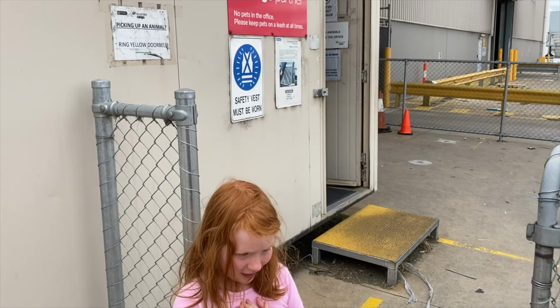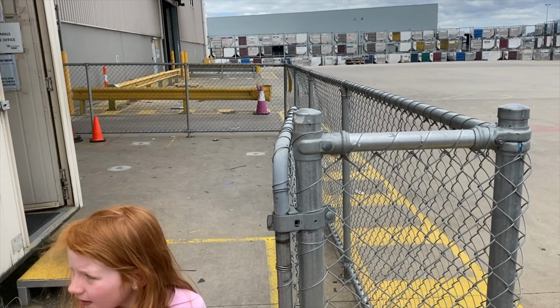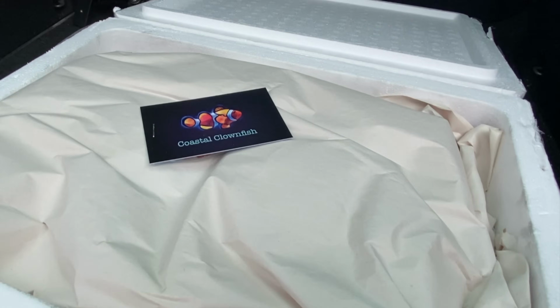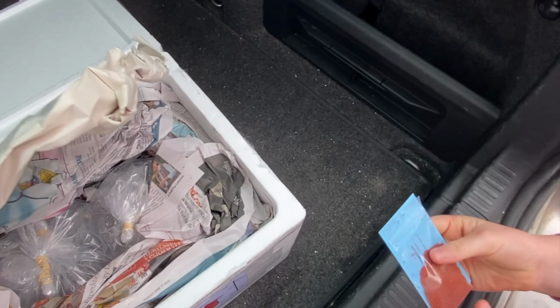We've got minimal footage of the airport itself because the guys there don't like it when you start filming around these areas. They start getting a little bit concerned that you're a terrorist, so we kept it on the down low, but did a quick check just to make sure that the goods arrived were in fact alive and well, which I'm very happy to report they were.